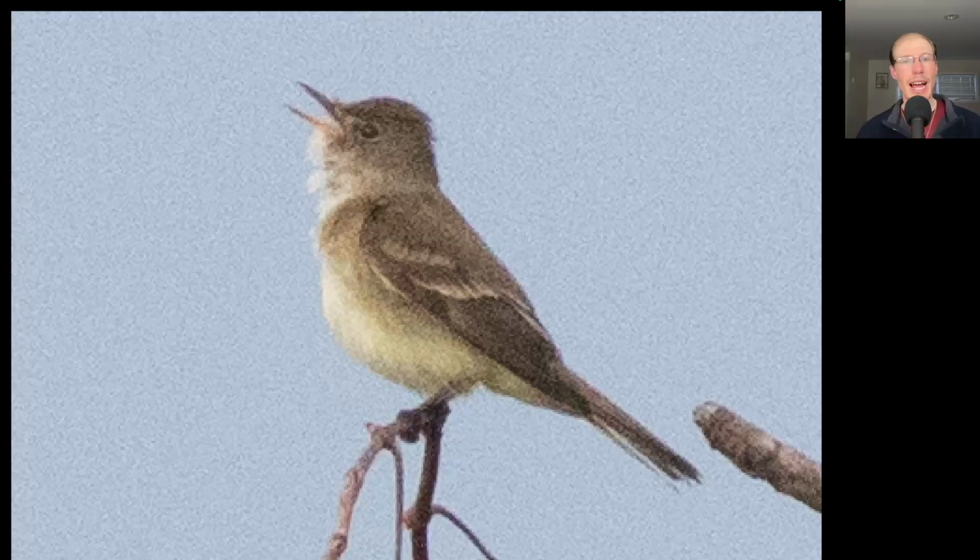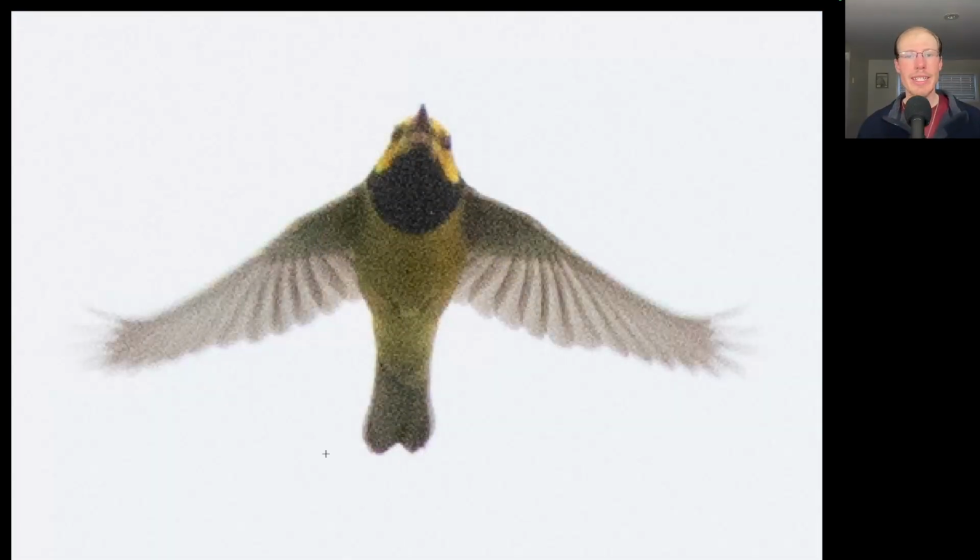Here we have another flycatcher perched up, and this one was singing "Fitz-bew" because it is a willow flycatcher, the first of the season. Here we have a warbler that's yellow underneath, with a large black throat and onto the upper breast like a bib, and a yellow face. This is the first hooded warbler of the season.